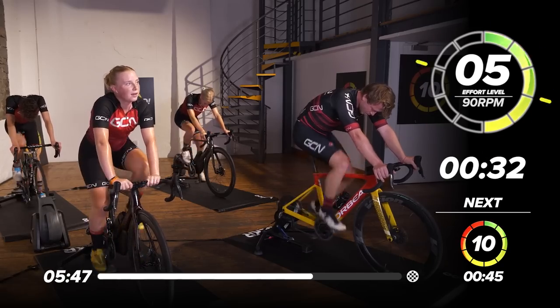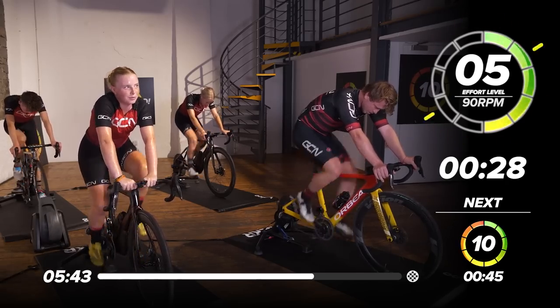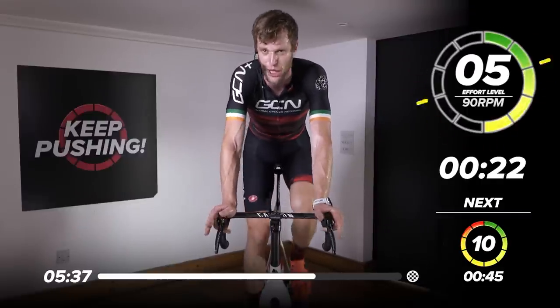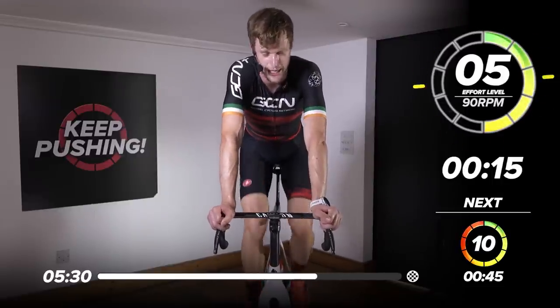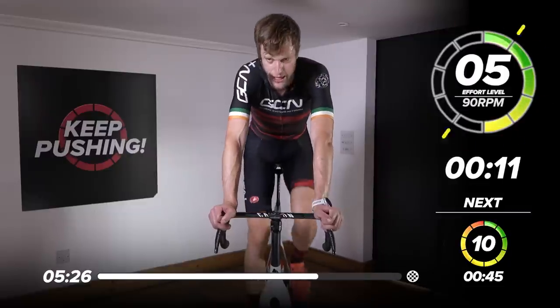Maddie, how are the legs? They're more sore than when I started, but they definitely got into it a bit more towards the end. And now I'm just crawling all the way to the finish. You can do it, Maddie. Only 3 sprints to go. We've done all the 1 minute sprints now. We just have a 45 second, 30 second, and a 15 second sprint to go, okay? You can do it. Good work so far, everyone.